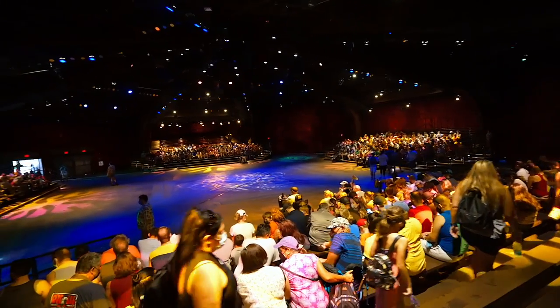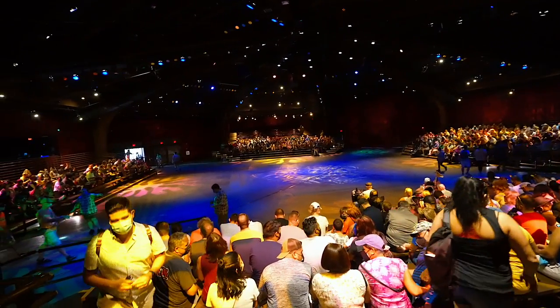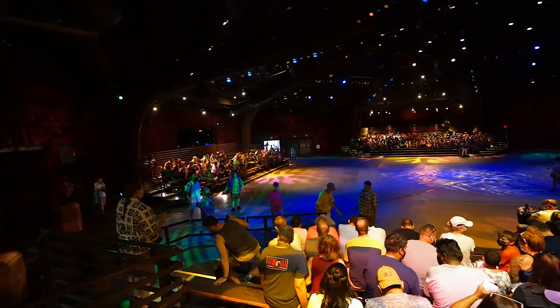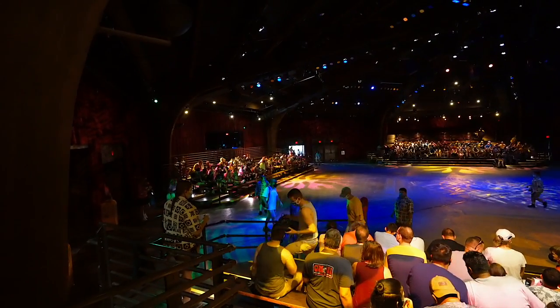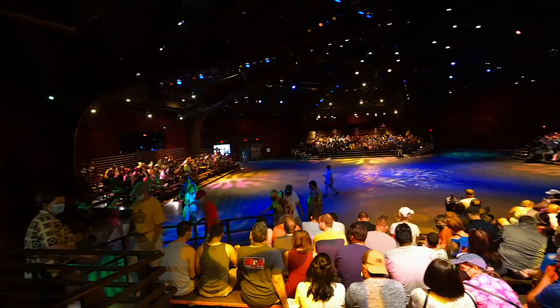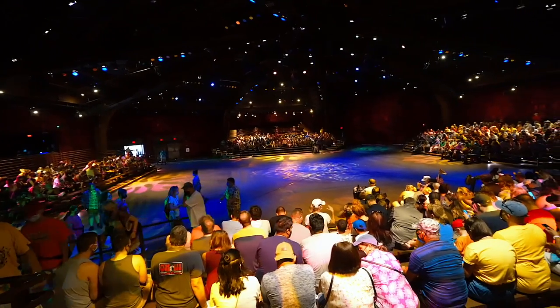It seems like for the earlier shows, they're not going to be full, so you can show up a little bit later. I mean, it's a semi-packed day today, so keep that in mind. On a really packed day, obviously show up a little bit earlier, but this is great. It's like half capacity right now, and I'm actually sitting with some viewers right now, so it's kind of cool.